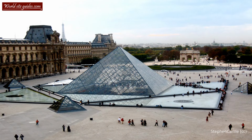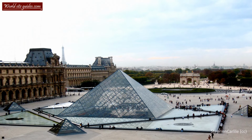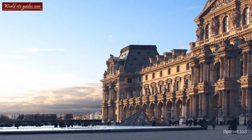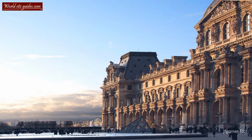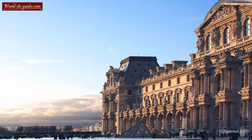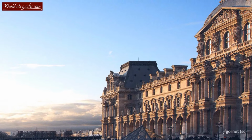While today's Louvre serves as a huge museum, it has gone through several different phases throughout history. The known history of the Louvre started as early as the year 1190, when King Philip II built a fortress on the site to protect Paris from Viking raiders. The remains of this fortress can actually still be found in the Louvre's crypt.